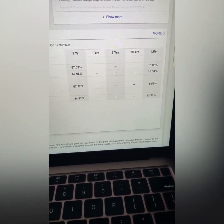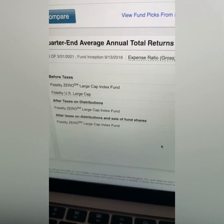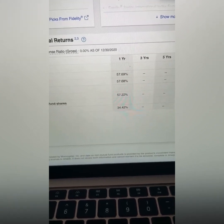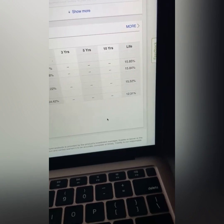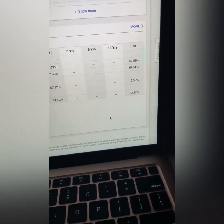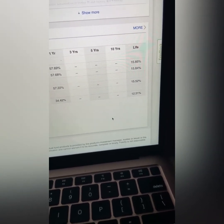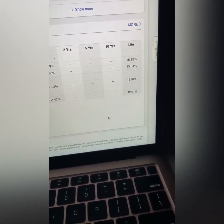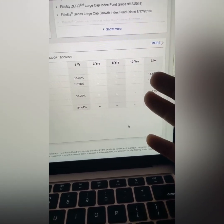Since it's been activated, okay? The inception was 2018. That's 2 years ago, right? Is that 2 years ago or 3 years ago? Yeah, 3 years ago. So since inception, every year it had its guaranteed 15%. That is insane. Your bank is not even giving you 0.01%, which is nothing. You put your money here, you look at the track record, and that's 15%.